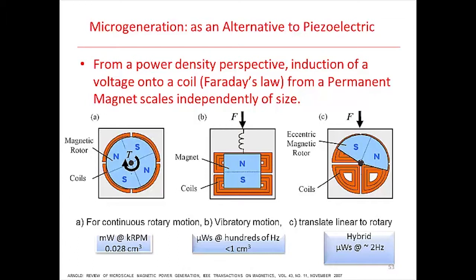So here's something that I think was about 28 millimeters by whatever other dimension, a pretty small generator. It had continuous rotary motion. So when the oscillator on your watch was going around and winding up that spring, basically it kicked one of these devices, spun this as fast as possible until friction slowed it down, and the counter EMF slowed it down, and produced energy. You can set up other systems where you've got some type of coils and magnets moving past each other, and you'll get microwatts in the hundreds of hertz range. Then you've got these hybrid systems that I mentioned before, which might be attractive for some systems.